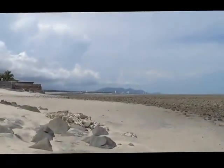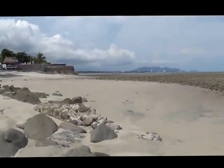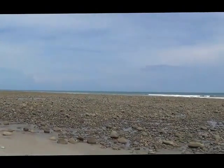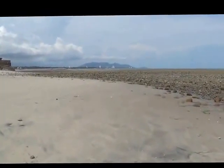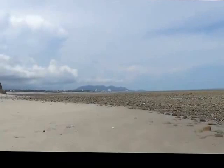Alright, so you can see I'm coming around the corner here. Alright, that's about it. I'll show you all this huge beach here. All the rock again. Quite large. Lots and lots of rock. Alright, that's it, guys. Maybe a little bit later.